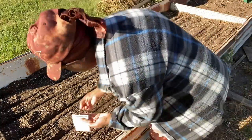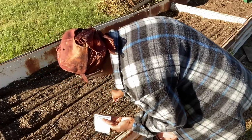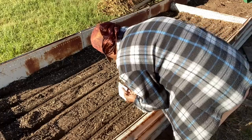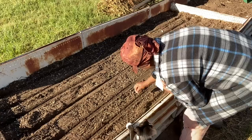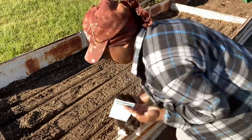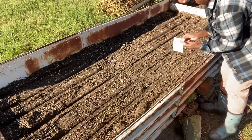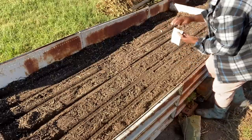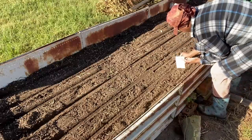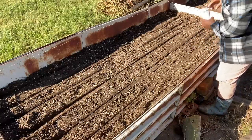I'm gonna keep going. I don't know, I may do this entire bed of Mokum, since I've got plenty of seed to do it with. I am gonna have to put some wire down in this bed to keep my nosy kitties out of here, because otherwise they might want to come in and use this as their litter box. They may want to come and hunt for voles or something.